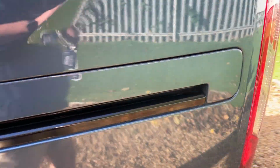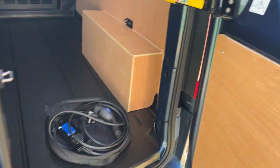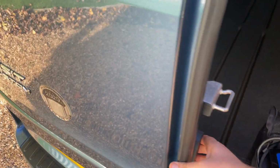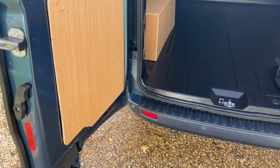Okay, so I'm going to shut that side door now, and we're going to go round to the rear of the vehicle. Okay, so I'm going to open this door fully, so I'm going to release the latch there and push the door all the way back. And on the near side door, I'm just going to open it at a 90-degree angle there.